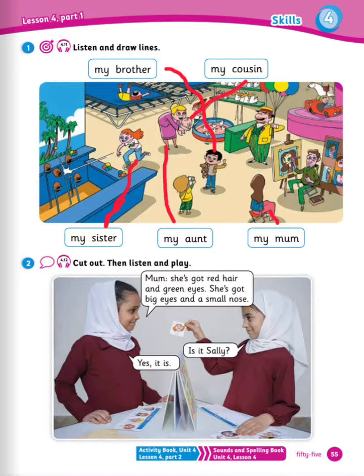Mom, she's got red hair and green eyes. She's got big eyes and a small nose. Is it Sally? Yes, it is.